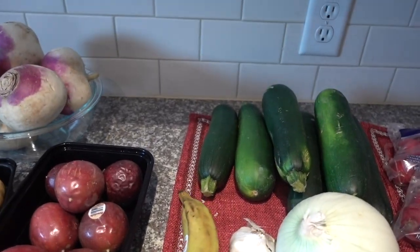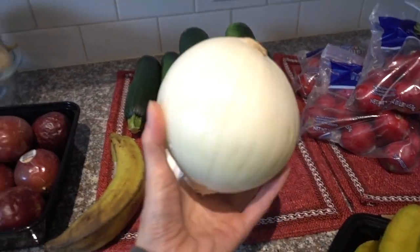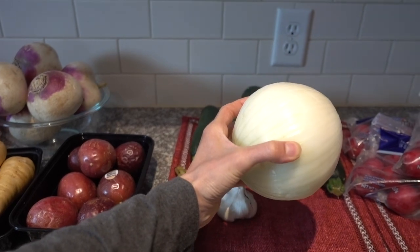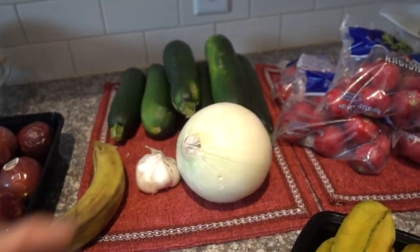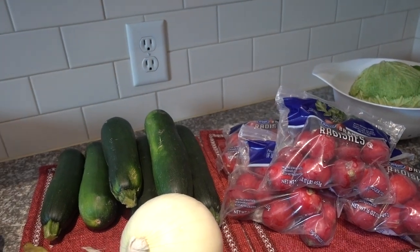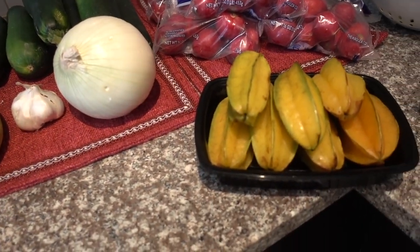Anyways, I got some zucchini from Mazzotti's. Garlic and this massive onion, I think it's bigger than Tybee's head. Yeah, it's pretty big. Numerous bags of radishes. More of the star fruit.